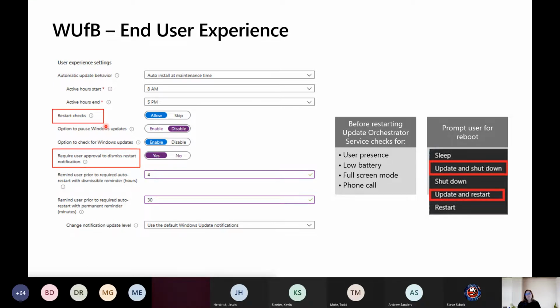And then the other one that I often recommend is this user approval to dismiss restart notifications. That will be so that a user doesn't miss that notification, or in another way, maybe you want to be able to say, no, you did know your machine was going to be restarted because I know you had to click on it.